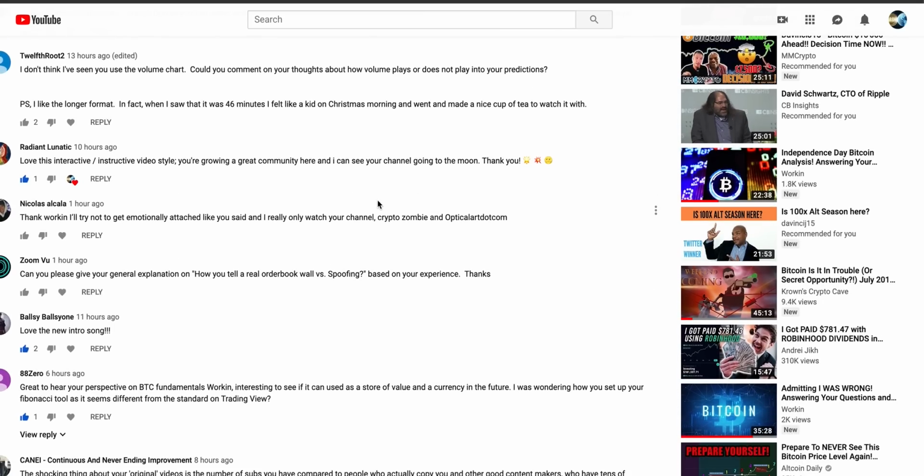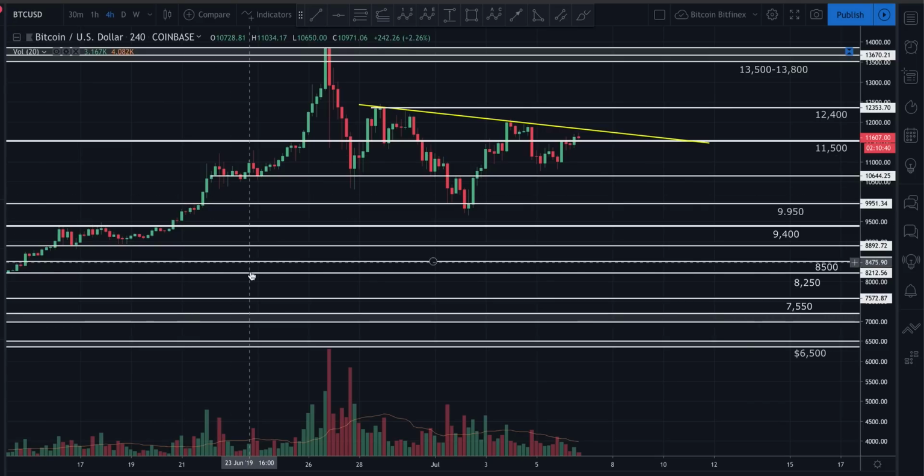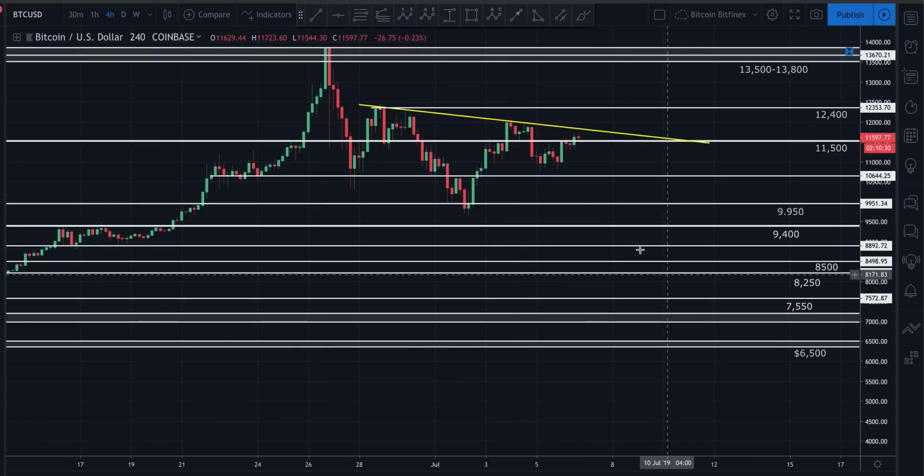12 Fruit says, I don't think I've seen you use the volume chart. Could you comment on your thoughts about how volume plays or does not play into your predictions? No, I do use the volume chart, and I also use the overall daily volume just to get an idea of whether a move is valid or invalidated. In fact, I think I pointed it out quite a few times. You're right in that I usually have this off, but I've got it on today just because I wanted to make sure I pointed out this decreasing volume as I pointed out on the last two charts. Typically, I'll have that off just because I don't like to have my chart any more cluttered than it already is. But certainly I'm always keeping the volume in the back of my mind.